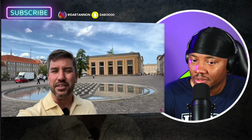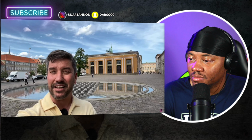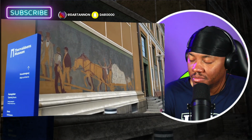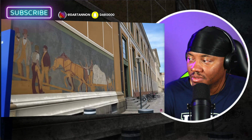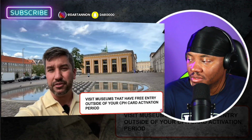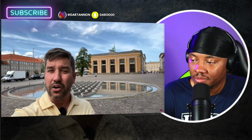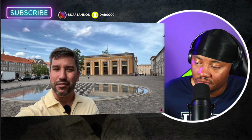The other thing about the museum itself is that it contains a lot of famous Danish sculpture inside. It is 95 kroner, so of course I'd be able to go for free with a Copenhagen card, but I can also go for free on Tuesdays. So if that can fit into your schedule outside of the time that you have the Copenhagen card, you can always go to the Sculpture Museum for free on Tuesday.